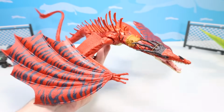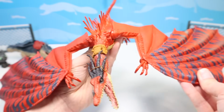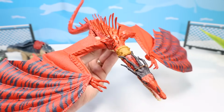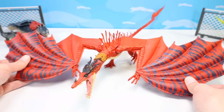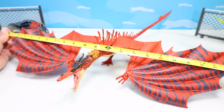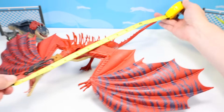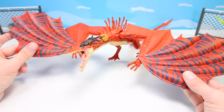Easily, with these wings, the largest Hookfang we've seen on channel, maybe by a factor of 2, or at least 1.5 times larger than typically normal. We can fold these wings in, but really, what are we looking at? Almost 22 inches of wingspan, and then head to tail, another 20 inches. This is one giant-sized pizza of a dragon.